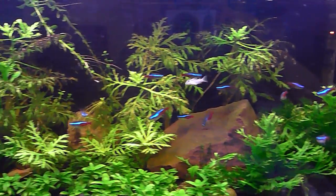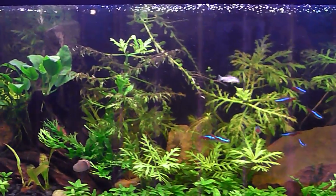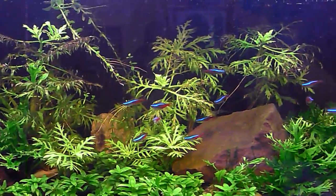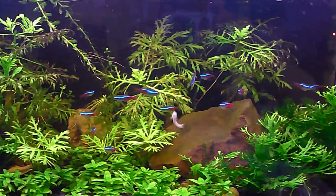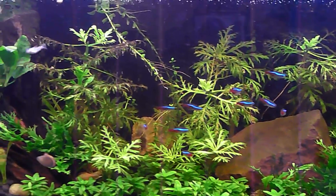Anyway, here's a look at my tank with my little rescues. I probably will name them something to do with rescue. We'll see. Thanks for looking.